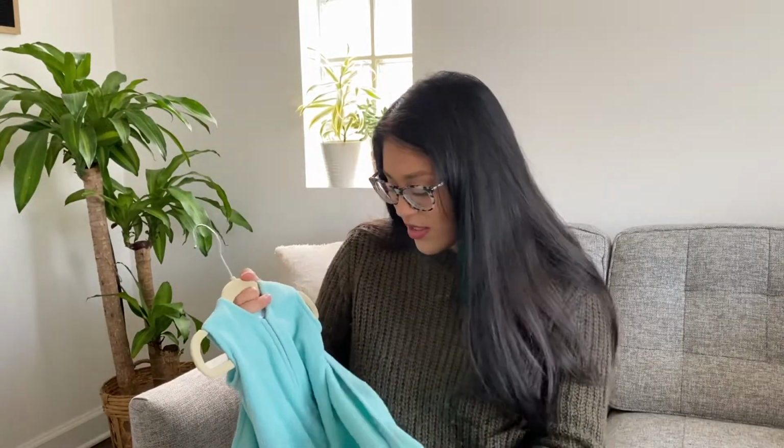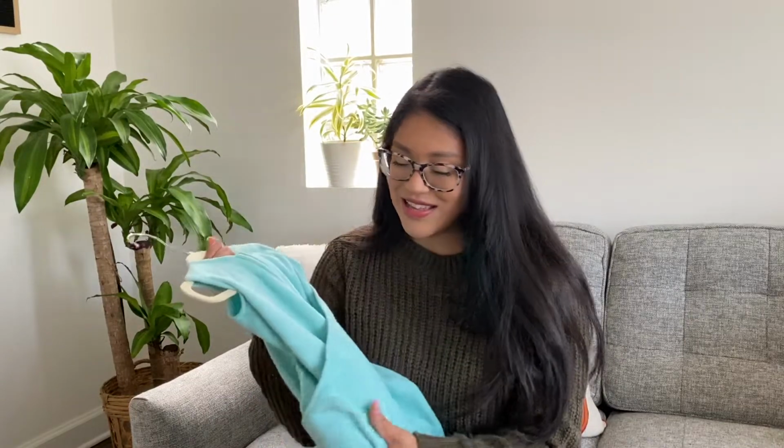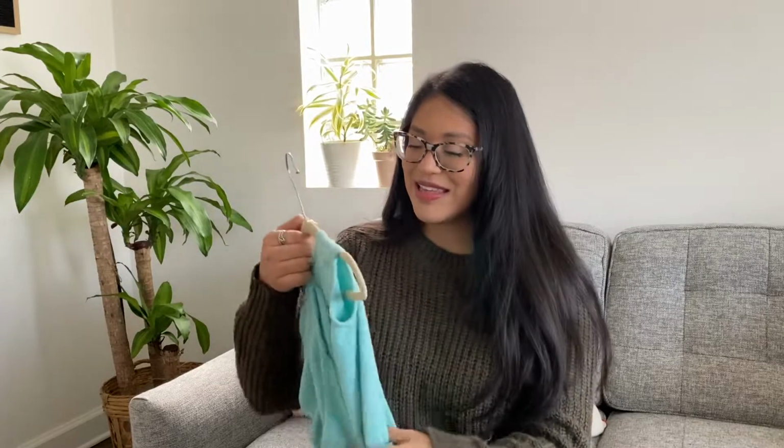You can even find this at Target. We just kept using the one that they gave us at the hospital just because it was very nostalgic. This is what we saw her sleeping in the first night, and bringing her home and seeing her sleeping in it just took us back to the first time we saw her sleeping, and yeah, it's really cute. So she's currently not using this because again, it doesn't fit her.